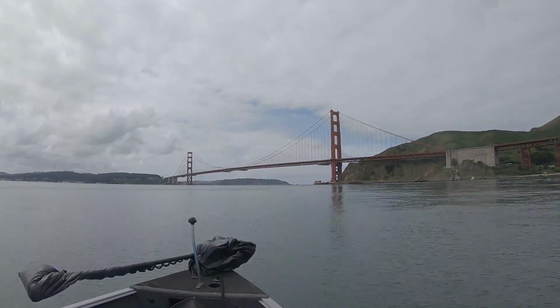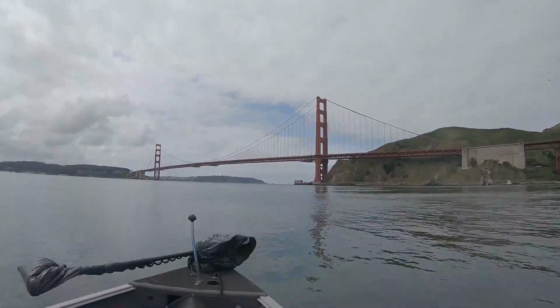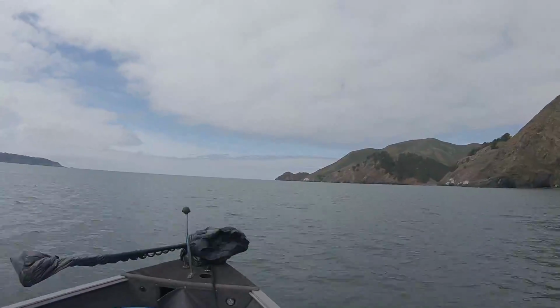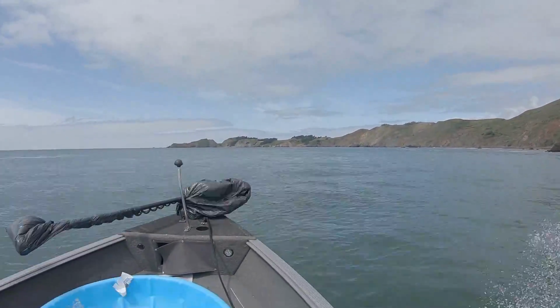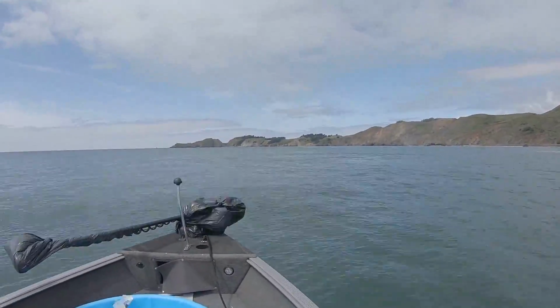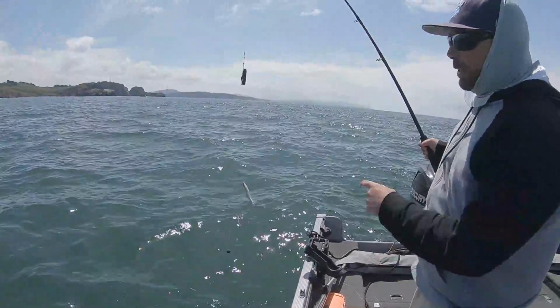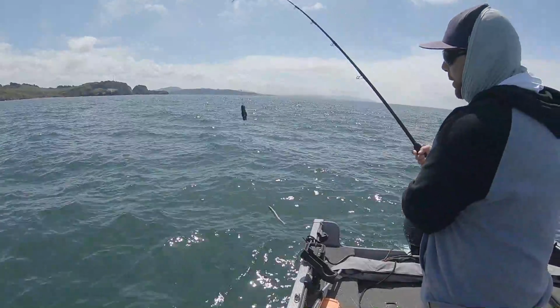So we're gonna head out the Golden Gate Bridge and try and catch some rockfish right in that area. So stay tuned and let's see how that goes. The rock fishing grounds. I got the water camera, a live smelt on top, and a dead one on the bottom.